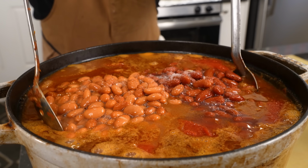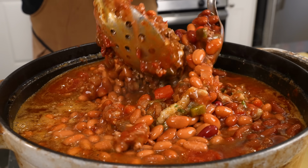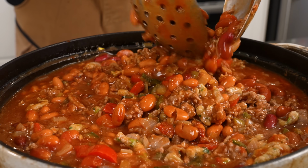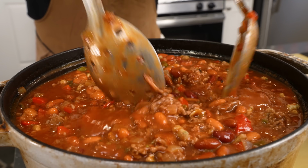I'm just gonna kind of carefully mix that together. Oh yeah, oh my God, dude. This is wild, man. This chili is gangster. Gangster. That bean aquafaba could really help thicken this thing, give it some nice good texture.